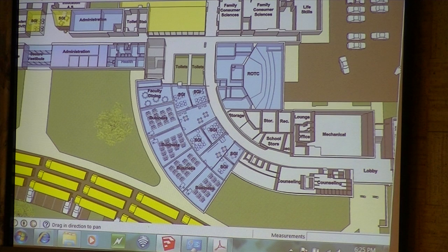ROTC, this is, I think, a remnant of the other one as well, goes in the former music area. So we've got everybody kind of where they need to belong. And beyond that, let's switch again.